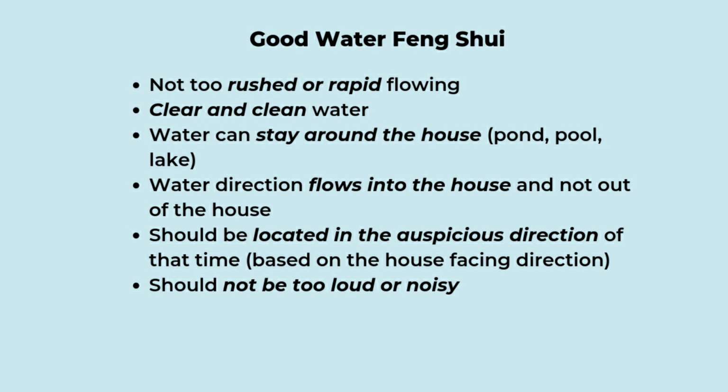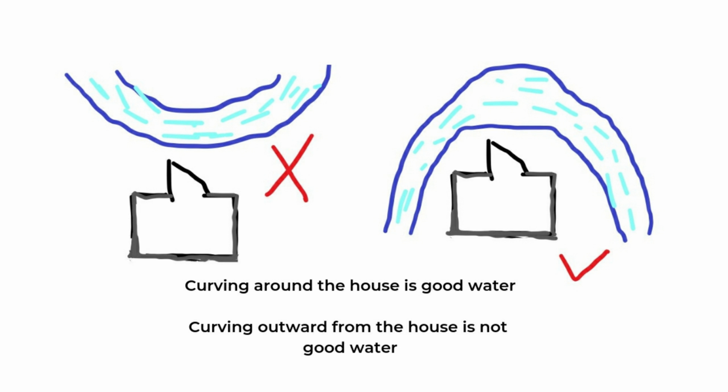The third one, the water should stay around the house longer, such as a pond, a pool, a lake. There is a body of water nearby the house that stays longer instead of just flowing away. That's the better water. When the water curves around the house, it's considered good feng shui because it's like embracing the house. If it's curved away from the house, it's not a good feng shui.